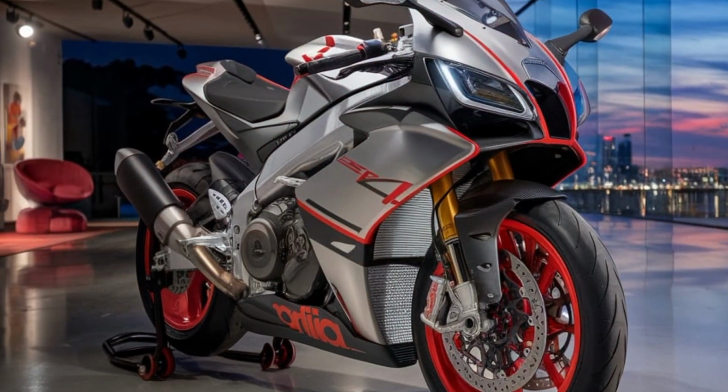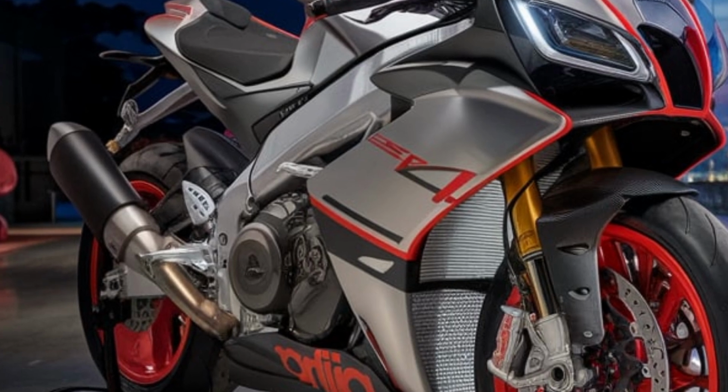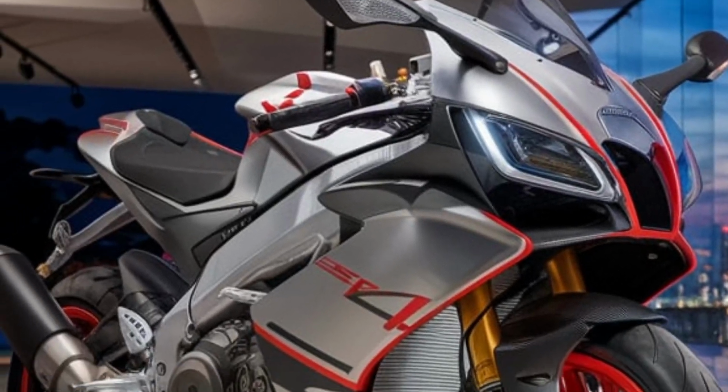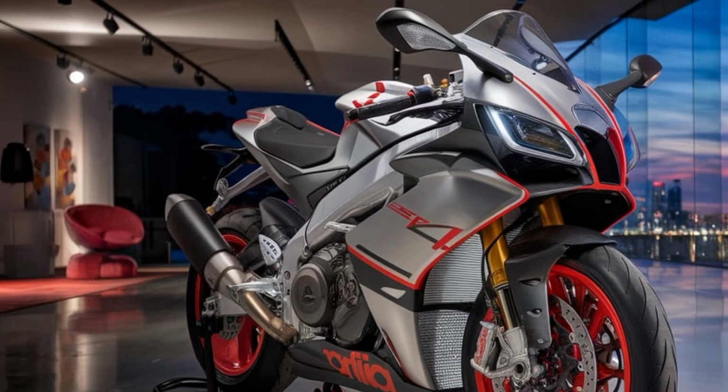The RSV4 Factory is built for precision, featuring a lightweight aluminum frame and advanced aerodynamics. It's equipped with a full range of electronics, including a 6-axis IMU, traction control, launch control, and a quick shifter, all customizable to suit your riding style.